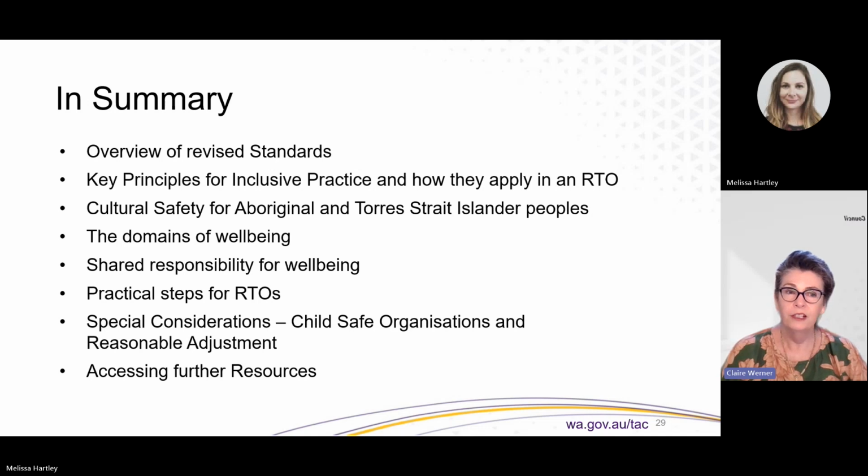We've talked about the key principles for inclusive practice and that those principles underpin everything that you do in an RTO. So it's not just about the training and assessment, it is about everything that you do as a training organisation. We have touched on cultural safety for Aboriginal and Torres Strait Islander peoples.